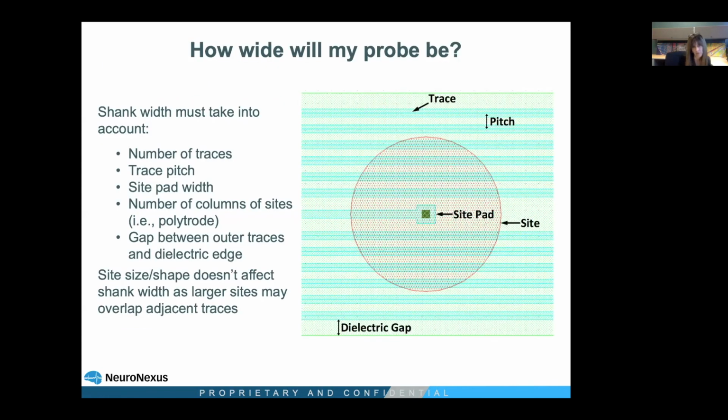One question that people often want to ask is, how wide is my probe going to be? I've got 64 electrodes on there. How wide is it going to be? We've talked about feature size. Well, definitely feature size is important when you're trying to figure out how wide your probe is going to be. You're looking at the trace width, the gap between the traces, this site pad here. Every electrode site has a site pad associated with it where we make contact from the site up on top down to the respective trace.